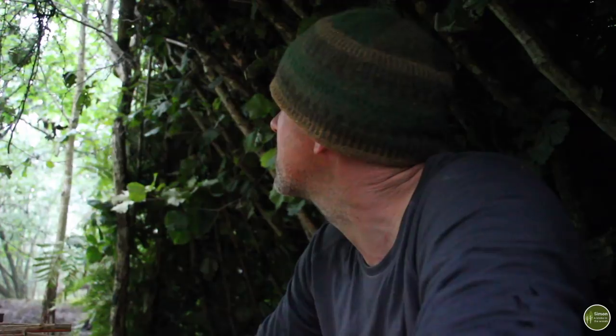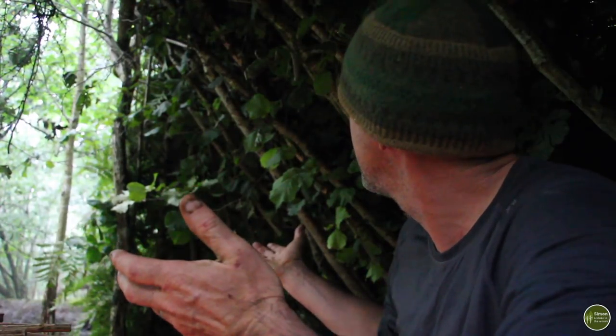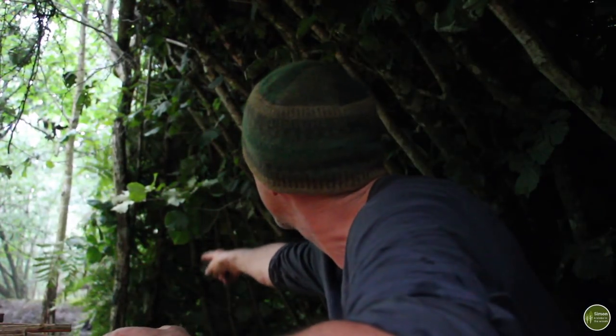Well, the effort of going to get all that bracken earlier on and putting a load more thatch on the shelter has paid off. It is absolutely hossing it down with rain, really heavy. And yes, there are some drips in places. There's one just dripping down here, but it's a lot better than it was yesterday, definitely. Absolutely, definitely.